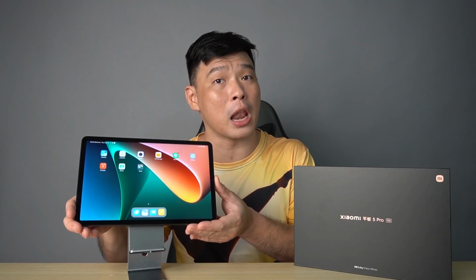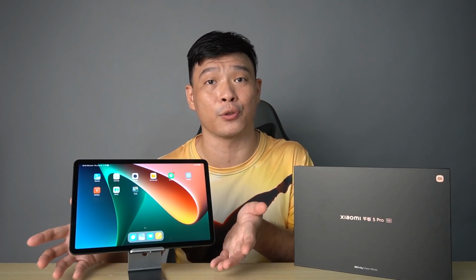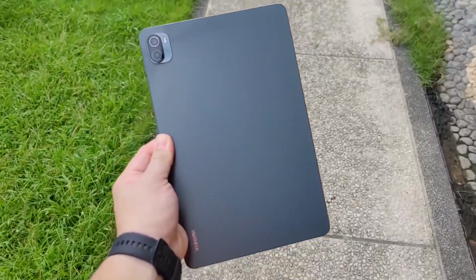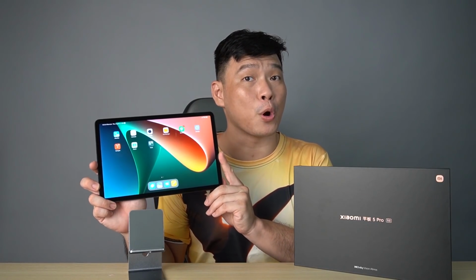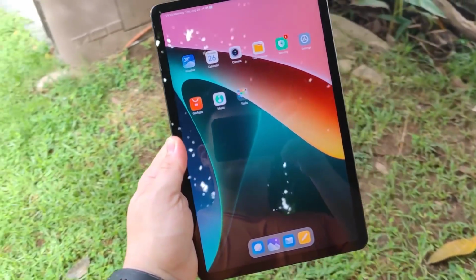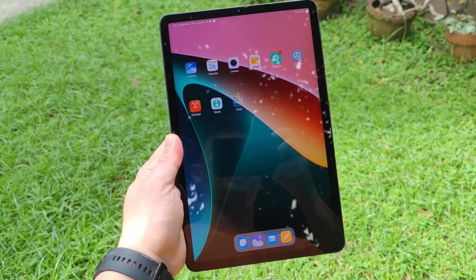Now, one thing to consider about this tablet is that it is a lot heavier compared to the Mi Pad 4. The Mi Pad 4 weighs around 300 plus grams. This one weighs 515 grams, half a kilo. But of course, with that extra weight comes a lot of extra features. Now, the Mi Pad 5 Pro is protected with a Corning Gorilla Glass front, an aluminum frame at the side, and of course an aluminum back case, which is pretty lightweight. When you ask me, aluminum is definitely lighter compared to metal and of course compared to glass.